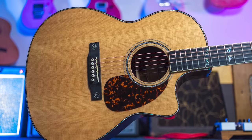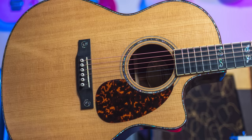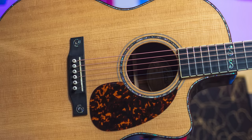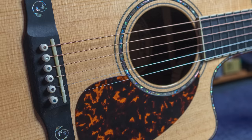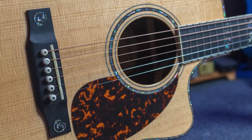This is some of the best quality spruce I've ever seen in my life. It is deep and rich and uniform and has a bold grain pattern to it. So this is a red spruce top. On the back and sides, it's East Indian rosewood. It is a jet black ebony. Actually, it's not jet black. It's a very dark piece of ebony with a little bit of sap lines in the bridge with the abalone inlay. This beautiful dark ebony fingerboard.